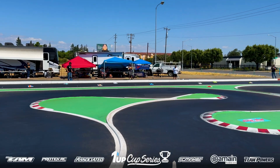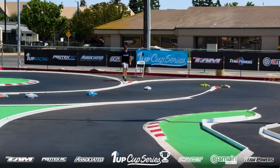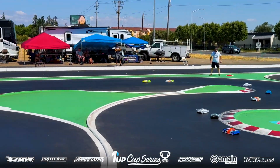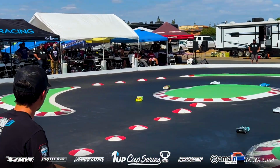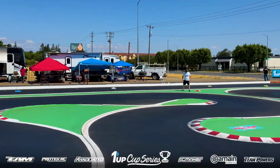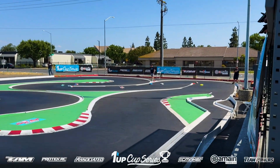Well, and they're off. Modified TC presented by Team Associated A3 main event underway. Here we go. Kevin Hebert opens the door. Bryce shuts it. Actually, that's Bryce out front. Bryce sneaking on the inside of Mr. Kevin Hebert. So you got a Serpent leading the way over the X-Ray driver.